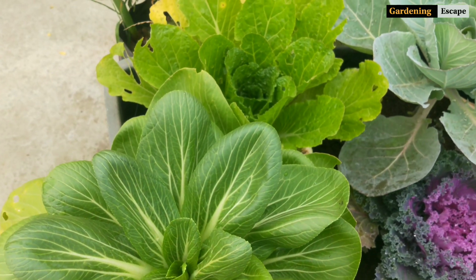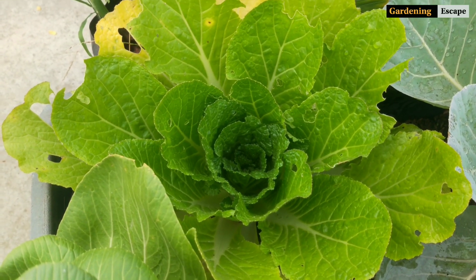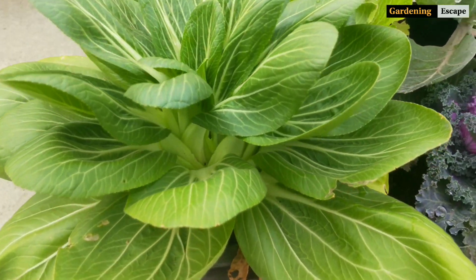On the left side, I have 2 different cabbages of Chinese origin. This one is Napa cabbage and the other one is bok choy. I just wanted to have different kinds of plants in my garden, and that's the sole reason behind this beautiful looking cabbage bowl.